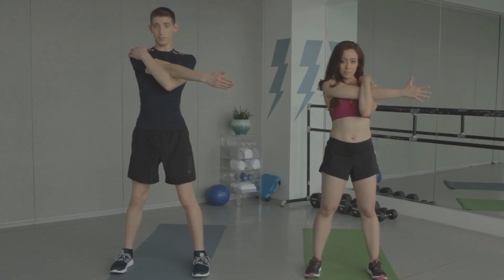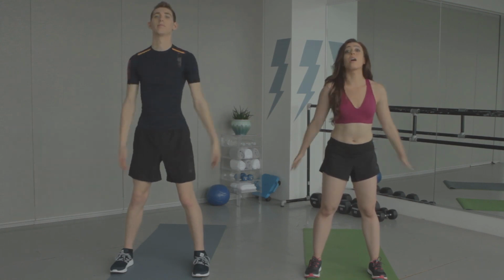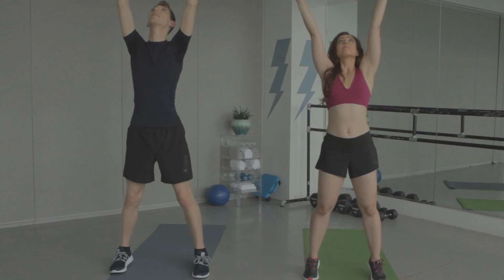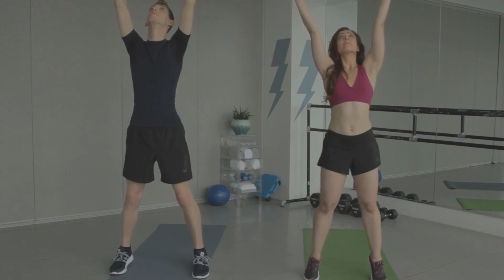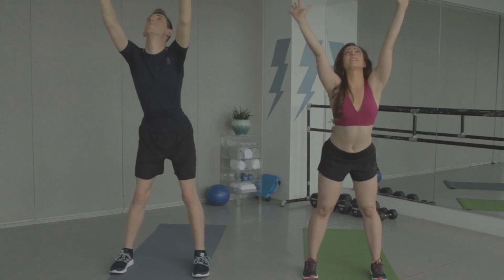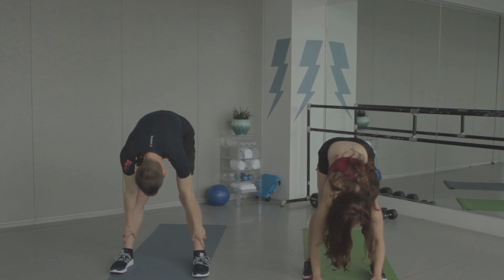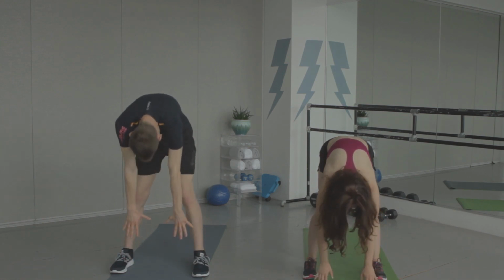Right arm across your chest. Switch. And both arms behind your head. Reach as high as you can. Feel every muscle and bone from finger to toe. And come on down to touch those toes, and if you can, touch your ankles like Chris. Roll up.